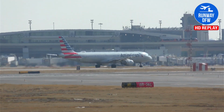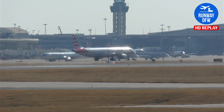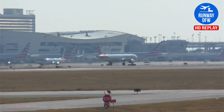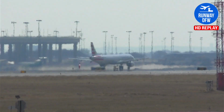And the air traffic controllers generally bring in the planes from the west and take off to the west here on this side, and vice versa on the east. But that's not a universal rule, and that just depends on what the flight load is and what the traffic patterns are.